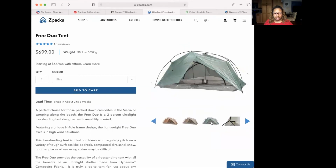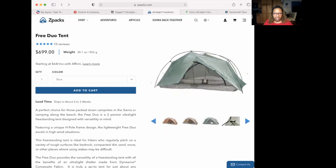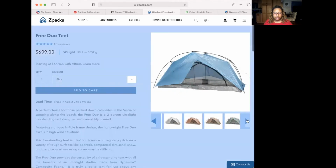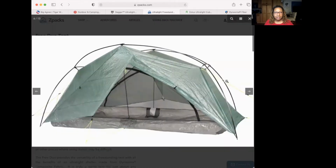Let's see the colors. So you've got this brown, that looks like a green. This looks like an orange. There's a white. Oh no, this looks like an olive, and this is a blue. I like this color over here. This one, this kind of sea foam green. I like this the best. Now I'm getting carried away.